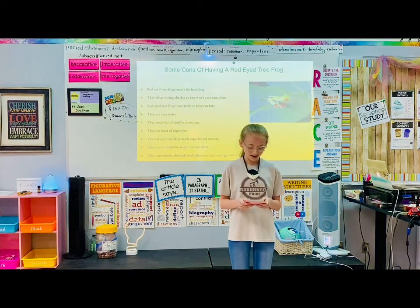Some cons of having a red-eyed tree frog. Red-eyed tree frogs aren't for handling. They sleep during the day, so you won't see them that often. Red-eyed tree frogs have teeth so they can bite. They are very noisy. They need lots of stuff in their cage. They are kind of expensive.